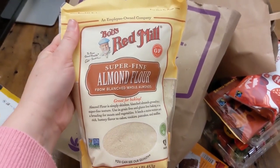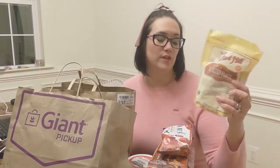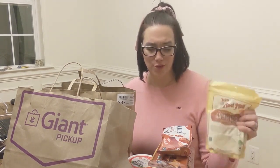That's another great choice. You can use almond flour and coconut flour for that matter, but with the almond flour, 2 tablespoons is 1 net carb. I make my keto pizza out of that. There's so many different things you can make with that.